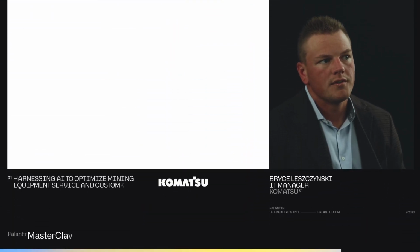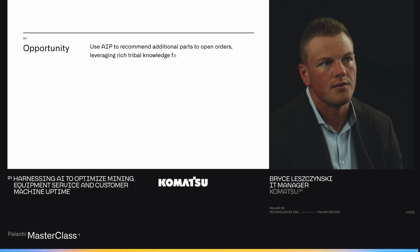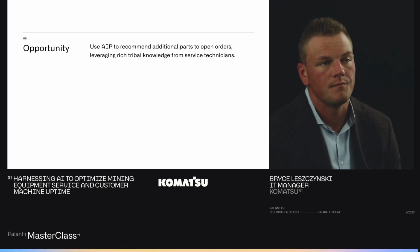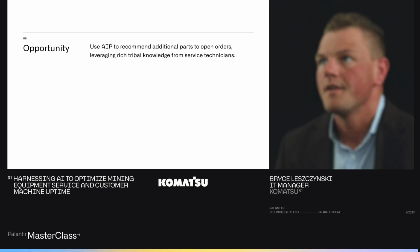So with that, we looked into the opportunity a bit further and we went down the path to look at AIP and how we can leverage large language models to decipher some of that open text from our service technicians and the tribal knowledge that exists. We wanted to see how we can minimize the risk of machine failures occurring out in the field, because when we see machine failures in the field, that in turn results in downtime of the machine and lost revenue for our customers.